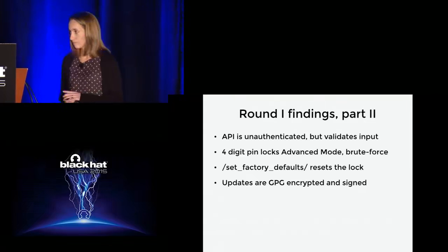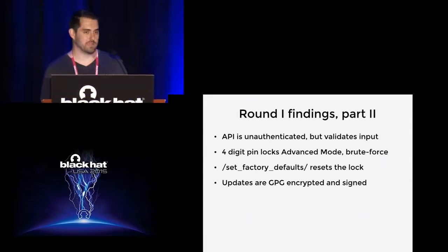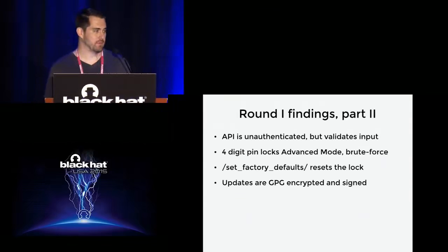And a note on that: when the PIN is set, you're not supposed to be able to get to set factory defaults. When you load the app up and there's a PIN, it pops up on the phone: enter your PIN to get anything with this app. But because of the way the API is structured and there's no authentication, you can just set factory defaults and it takes it and resets everything, and now there's no PIN.